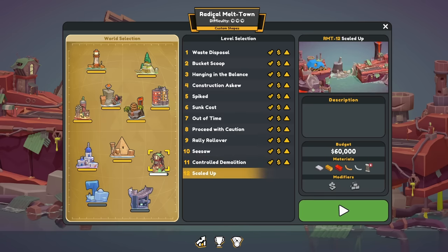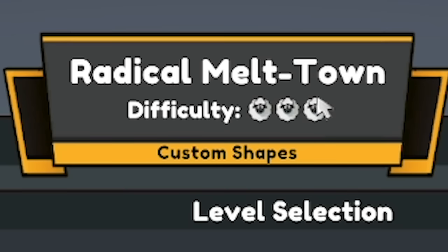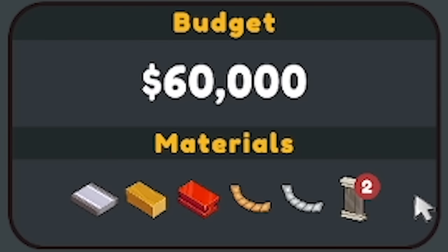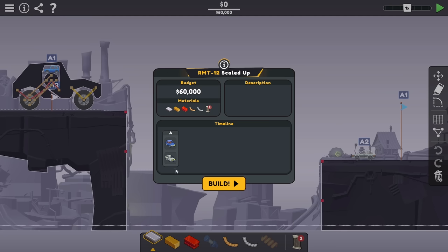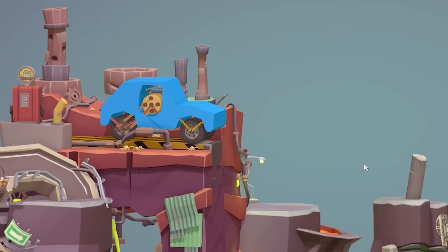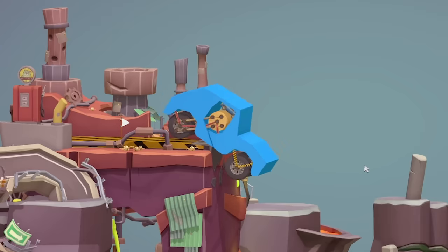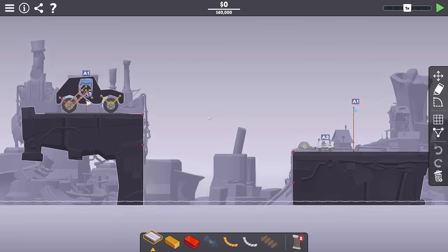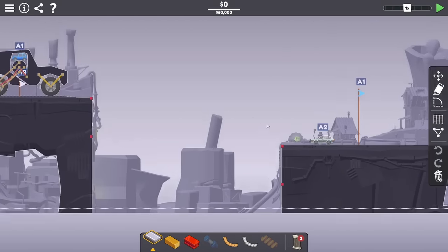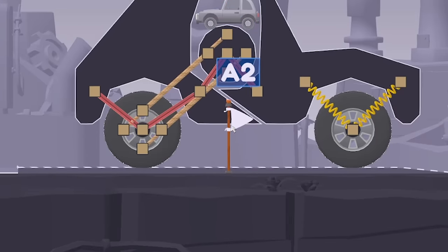We're on the last level of the Radical Meltdown. Meltdown, sorry. It's 3 sheep difficulty. The level we're on is called Scaled Up. We've got 60 grand, a load of materials. And what happens to... Oh, what the... They've made a car? Have I got to get that car across? Oh, no. No way. Okay, so we've got to get this car across the gap. But there's also a car coming the opposite direction. Ooh, and that does have to end up here.